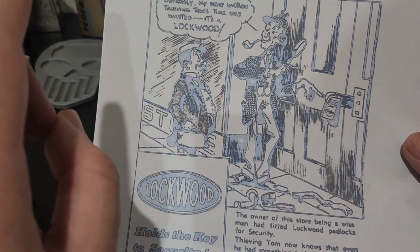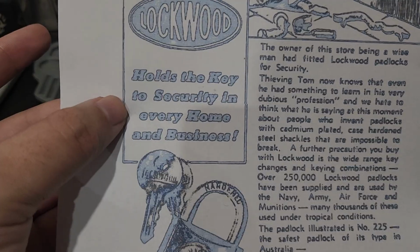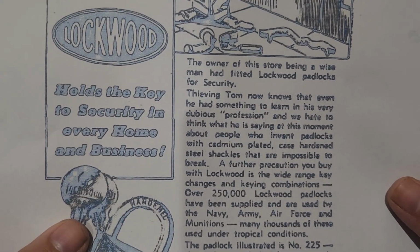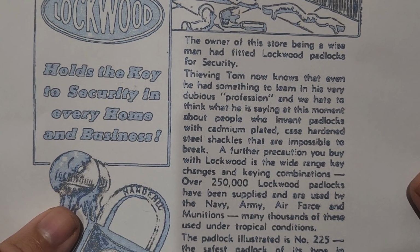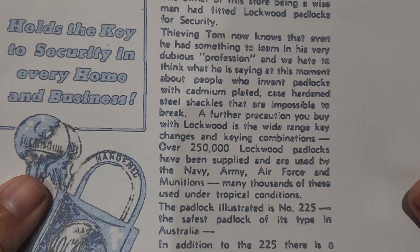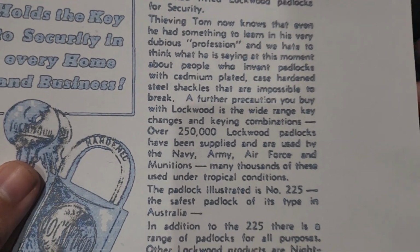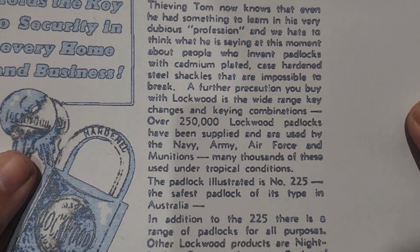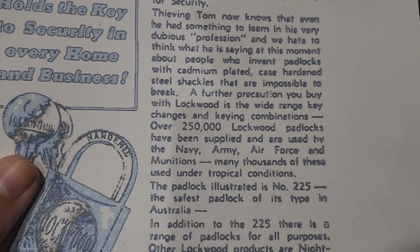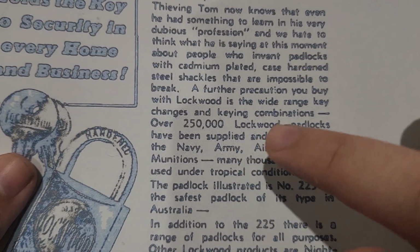So in our little cartoon we can see what is supposed to be Sherlock Holmes and Mr. Watson. And then in a little bubble here says, "Lockwood holds the key to security in every home and business." And then we got our 225 right here. And then over here it says, the owner of this store, being a wise man, had fitted Lockwood padlocks for security. Thieving Tom now knows that even he had something to learn in his very dubious profession. Sorry. And we hate to think what he is saying at this moment about people who invent padlocks with cadmium-plated, case-hardened steel shackles that are impossible to break. Impossible.